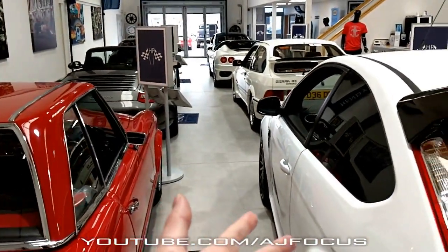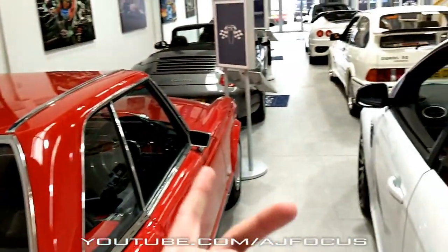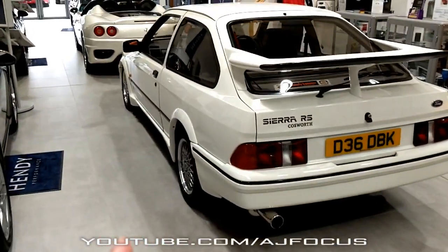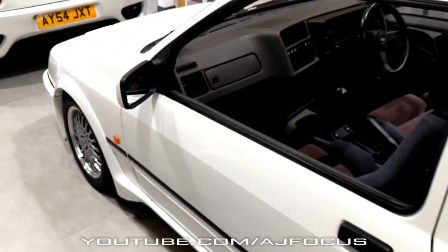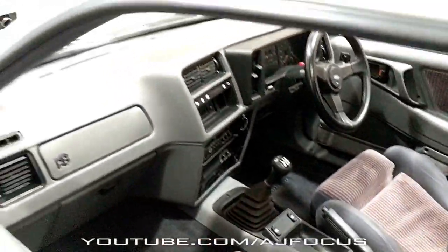But I thought I'd come in here quickly, just see if there's any new cars in it, and there is a few. This Mercedes is still here, got a Porsche, and we have the Sierra RS Cosworth in here now. Now it's complete. I'm guessing it's had its ceramic stuff. Man, this thing is, every time I see it, it's beautiful, absolutely mint. Man, this thing's gonna be worth something.